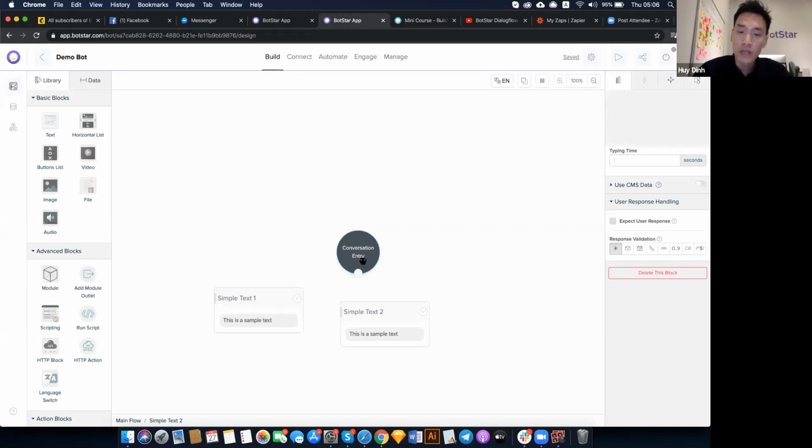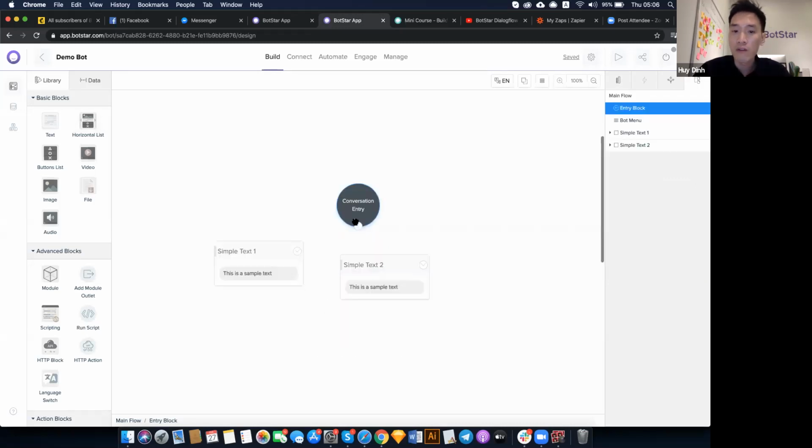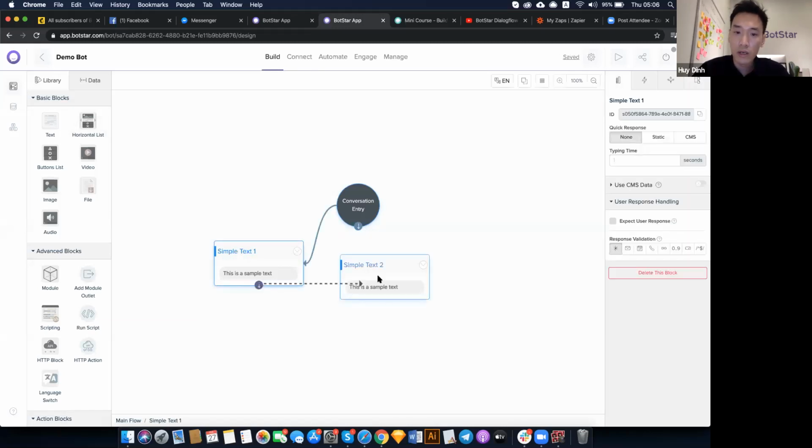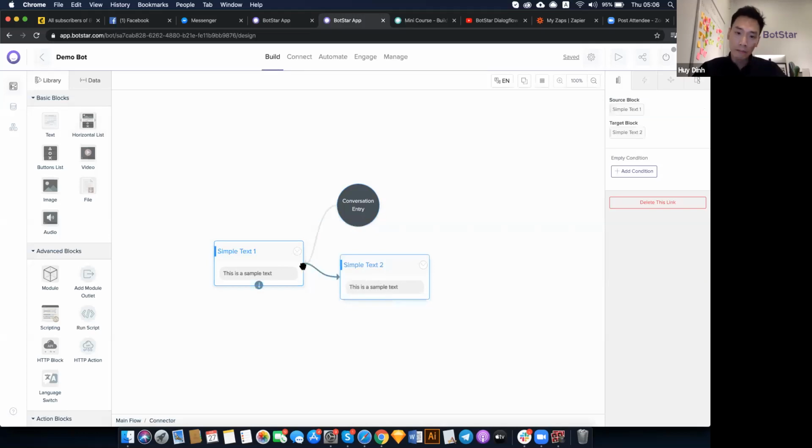So this is the conversation entry, and this is the start of everything. So I'm just connecting all the dots here. So you can see that this is a block. This is the most simple definition in BotStar. So this is how you present each of the messages in BotStar.